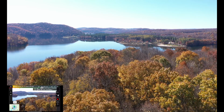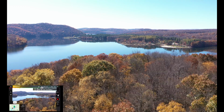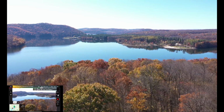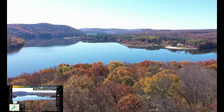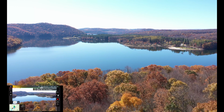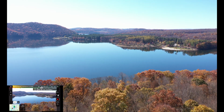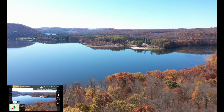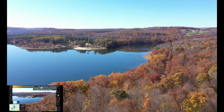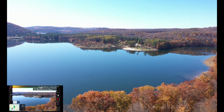So we're moving at a pretty good clip, 34, 35 feet per second. And that yaw was actually pretty smooth for how it was. Let's turn to the right here and see how smooth I can do that. Still takes a little bit of travel before I get anything out of it, but that's not bad.